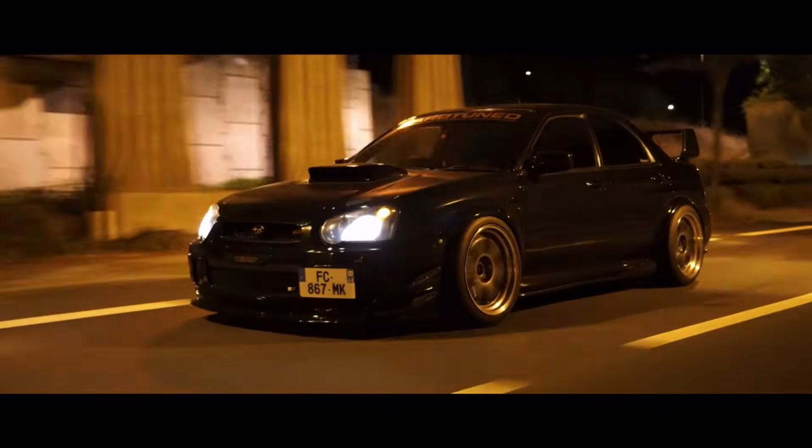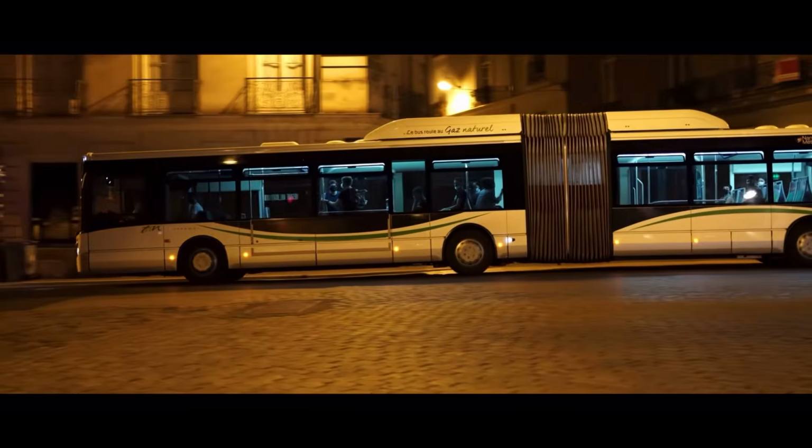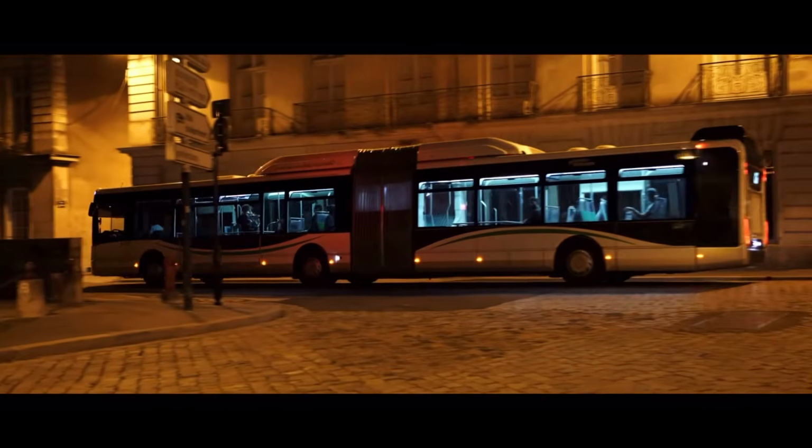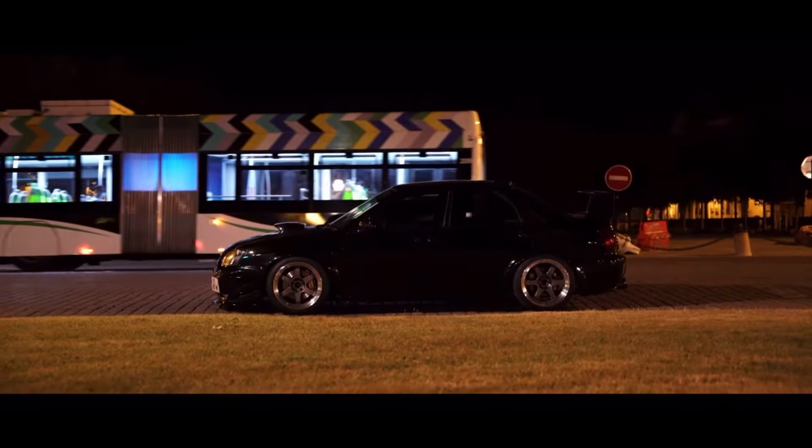They don't fail if you're keeping the car stock. If you're taking good care of this car, they will not fail. But it's when you start adding boost and adding extra performance mods that are going to up the power on it, that's when they start to fail more than other engines, and that's the problem that you want to avoid.